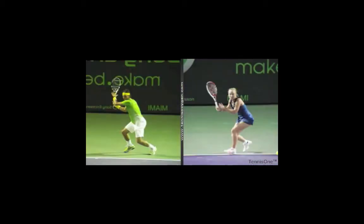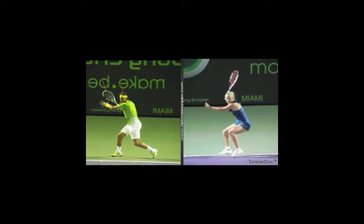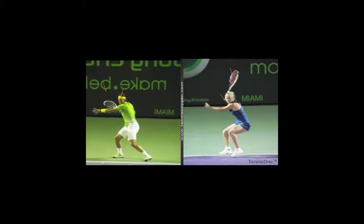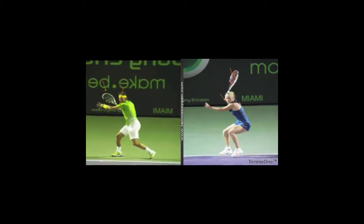Once again, I flipped Rafa right-handed, so we can see and compare the two strokes a little easier. Now once again, you're going to see how Rafa's racket head really remains outside of his hand, and in the WTA style forehand, right away the racket head goes beyond the hand. This will have a dramatic effect and is the main reason why the guys will be able to create much more racket head speed and much more topspin versus a WTA style forehand.